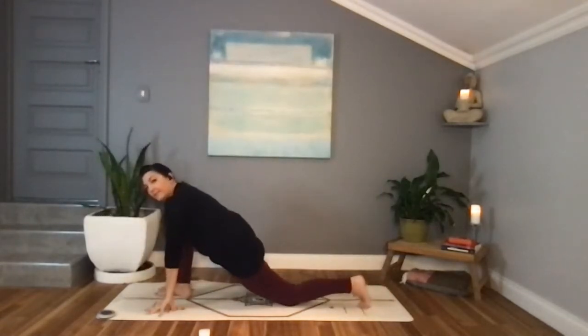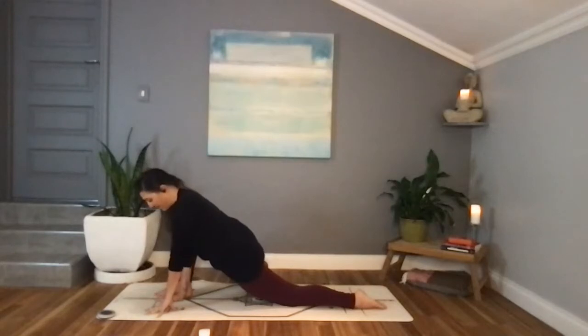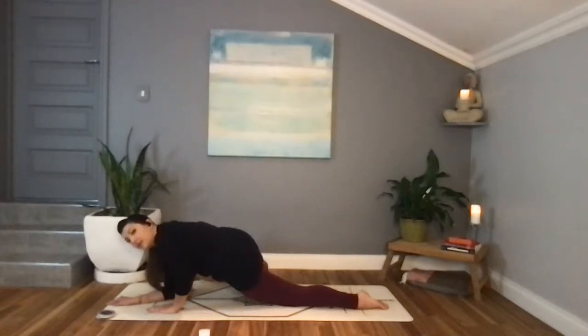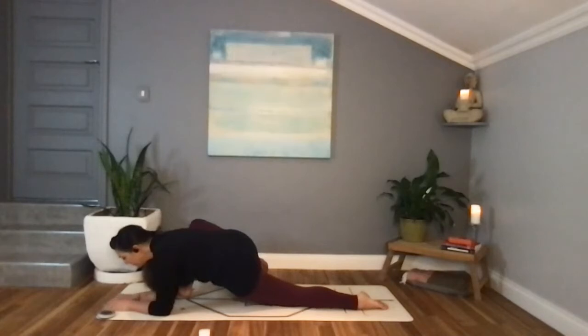Left knee on the floor. Bring both hands to the inside of the right foot. Let the hips sink down. Left leg is completely relaxed. And of course, you can choose to stay here, or if it feels possible, dropping down onto your elbows.